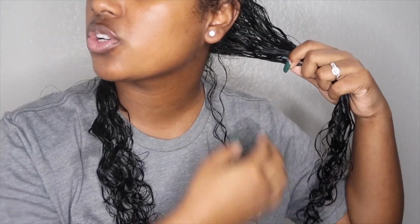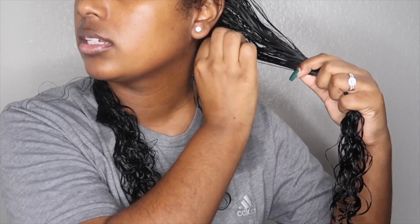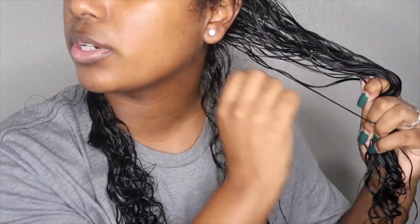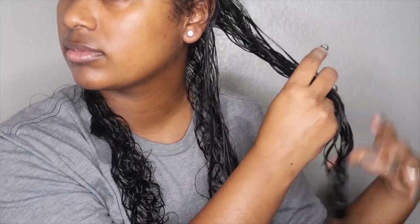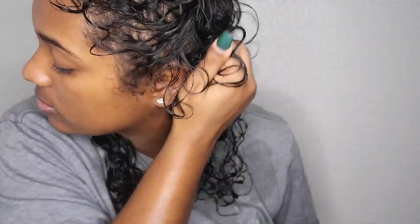With the shingling method, I take each curl and basically stretch it out, pulling it like this, for each section. This is going to help me get super defined curls, which is exactly what I like. Once I'm done shingling each curl, I'm going to scrunch my hair. I'm going to move on to the other side.